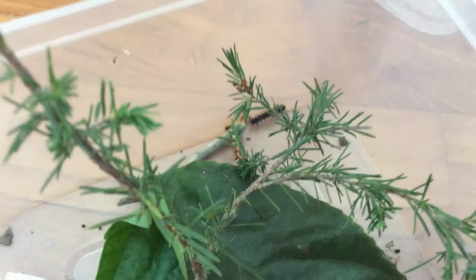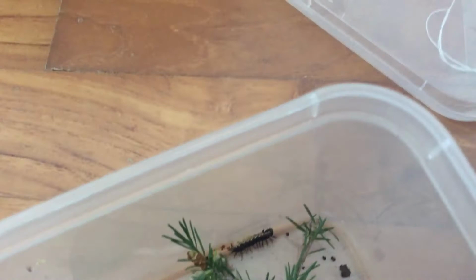Okay, I found this guy almost the same place where I found Fuzzy. Almost. Okay, wait, let me push this thing down a bit. Okay, I'm just really excited to show you. When he hatches into a butterfly, and when he builds a cocoon, I will take a video of it and post it on YouTube as well.